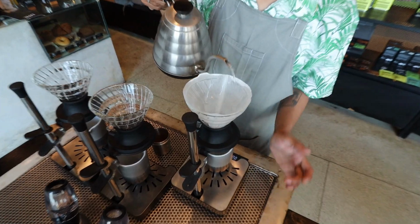I am here at Expat Roasters. I'm getting a V60 hot. We are getting the West Java blend today. These beans are from the Prianger Frinza Collective. The process is washed, and the tasting notes are syrupy body with molasses, spiced cocoa, with restrained citric acidity. So we'll see what happens.